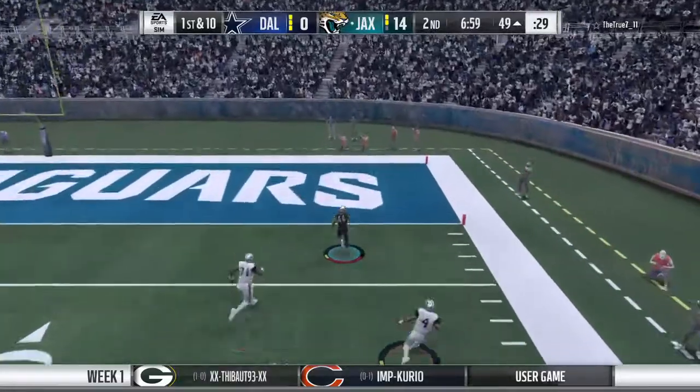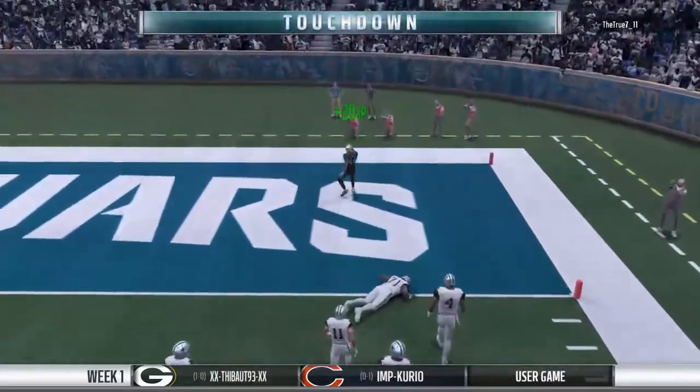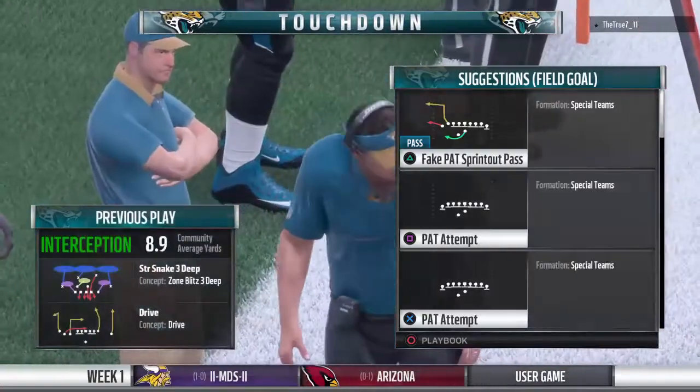There he goes, right side. And he will take this one home. It's a touchdown.